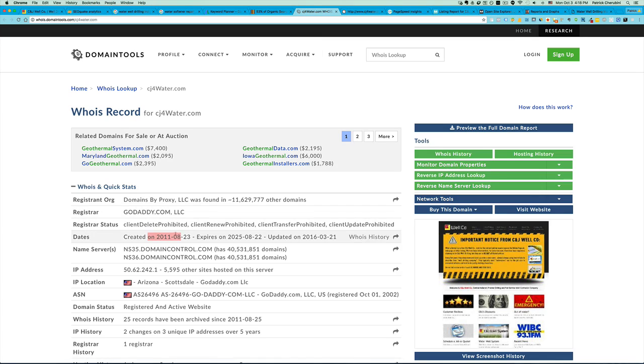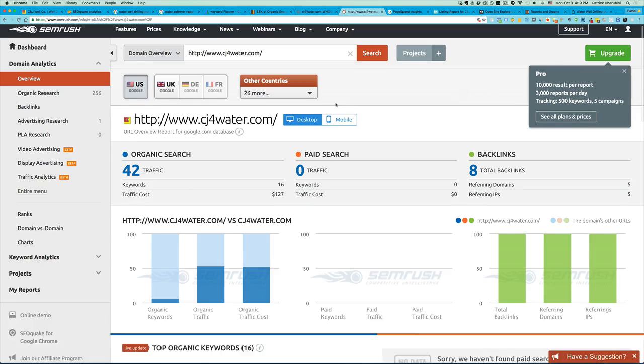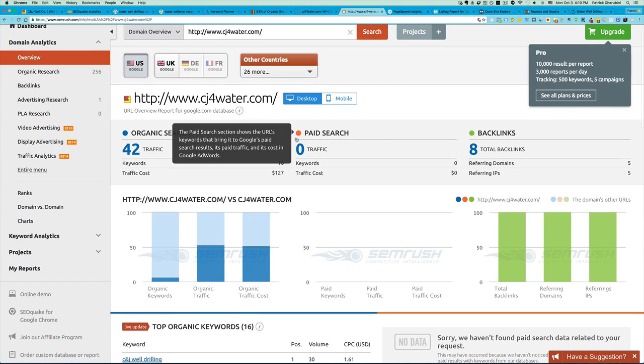Doing research, I found out that you've had this website since 2011, and I dug into the archives, and it hasn't really changed a lot, which, like I said, is not a big deal if it's working for you. It can always be updated a little bit. And then this is another free tool called SEMrush, and I typed in your web address, and it kind of gives me some idea of what's going on in the back end.